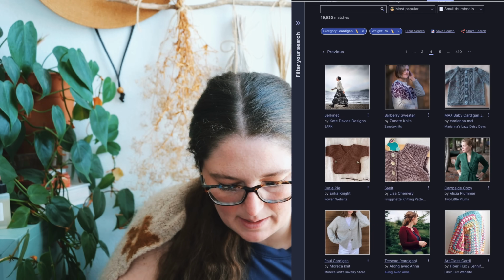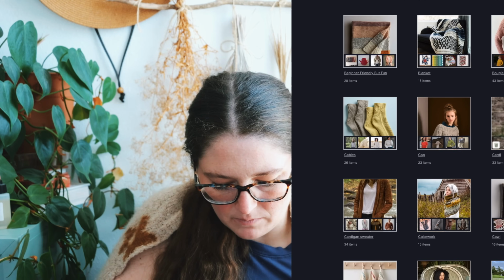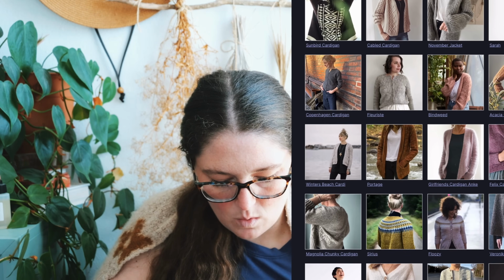Let me take a look at some of the cardigan patterns that I have saved in my favorites. I just need to find one that is the correct gauge weight.